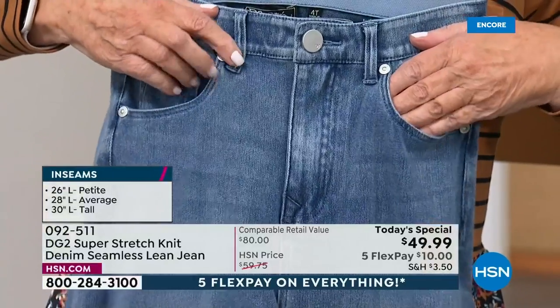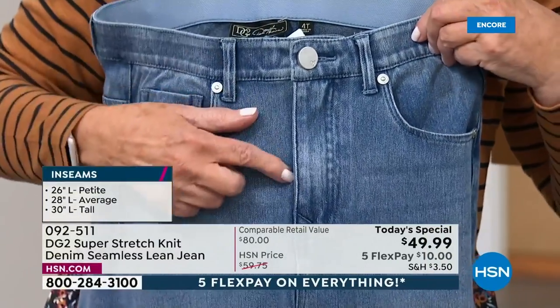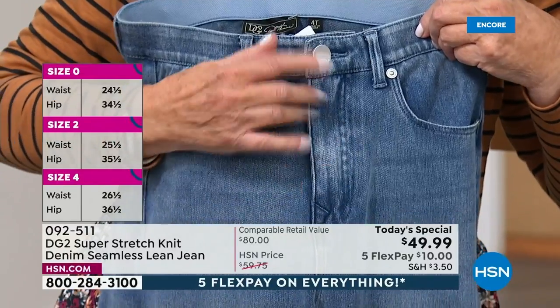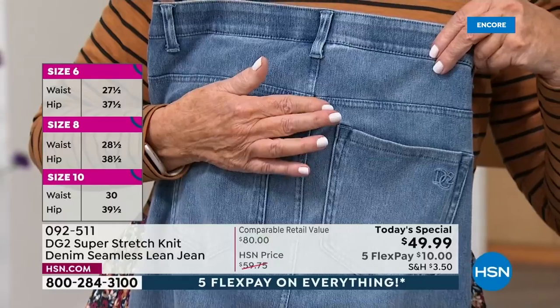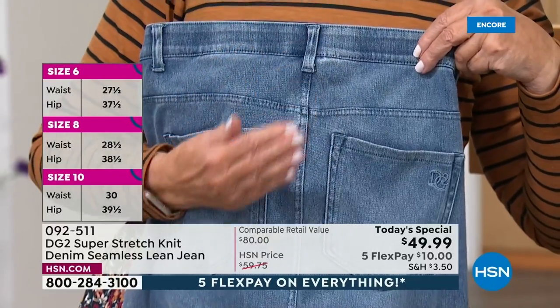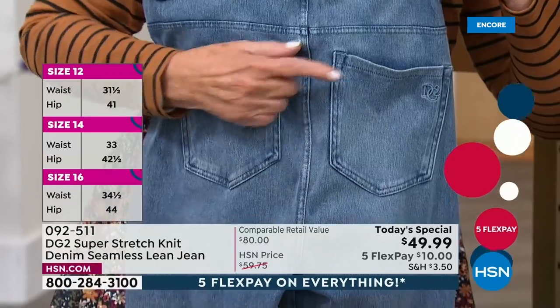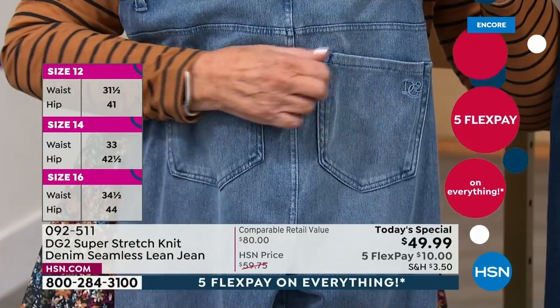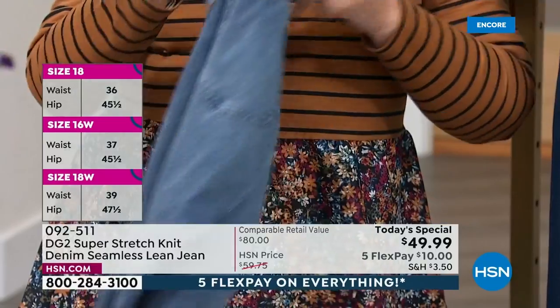You've got shallow front pockets, you've got your coin pocket, you've got your authentic fly, your button front, and then to the back. We use a yoke always for shaping. We do a shaping on the derriere that gives a lift. You've got your DG2 identification, you've got your pockets high up and tilted in.